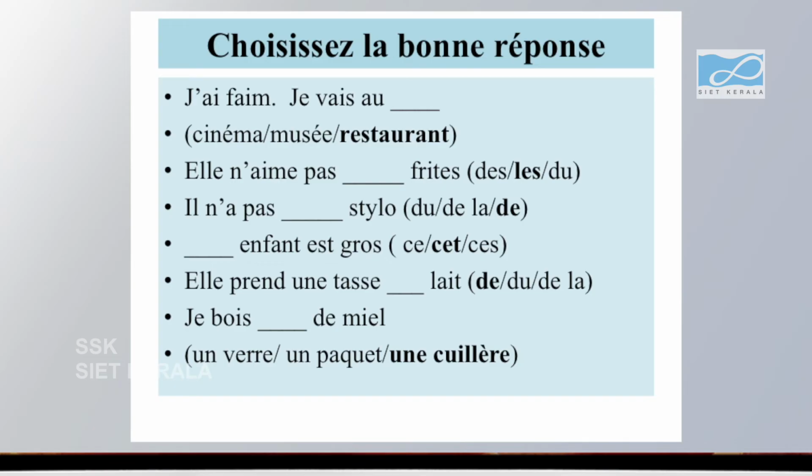Je bois de miel. Okay? Miel is honey. So the choice given to us is a glass, a packet. We cannot think of taking a whole glass of honey or a packet, so we go for a spoonful. So je bois une cuillère de miel.